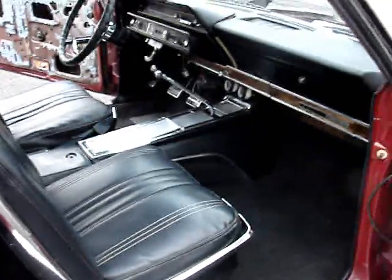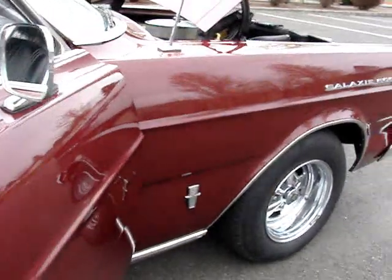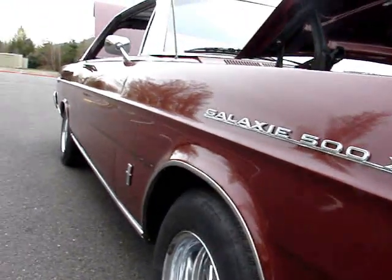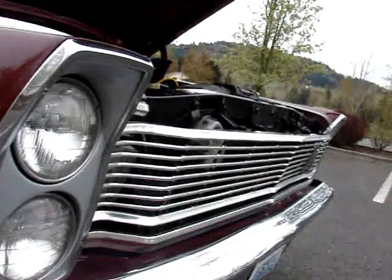We've got all the new components for the interior that are in the trunk. The headliner, the side panels, the chrome, everything is there. The seat covers are not in the trunk, but everything else is. And it hasn't been installed, but it's available.